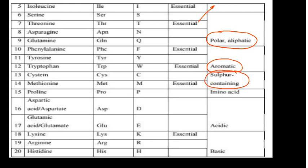Now the sulfur containing, we need to know them. They are just the two of them, cysteine and methionine. We need to know these two names. The only two amino acids which contain sulfur in them are cysteine and methionine. The only imino acid is just one. It is proline, and it's not difficult to know.